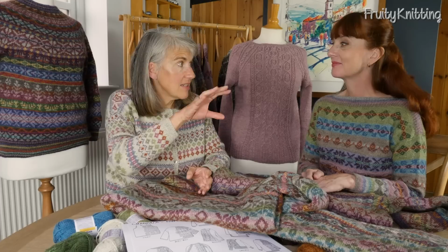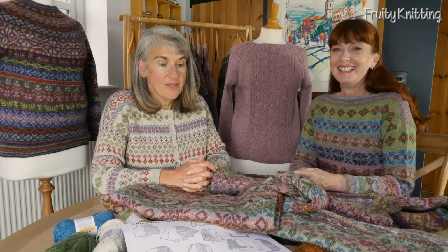And it's given me an idea that I might actually introduce an Aran weight version of British Breeds and select colours just for that type of knitting. So that might happen next year or the year after. So in total, you've actually published 13 books with three new books coming out.